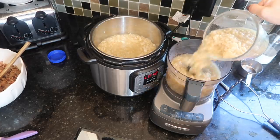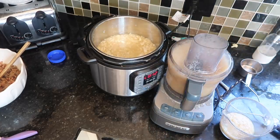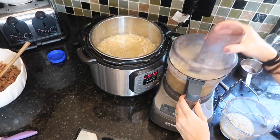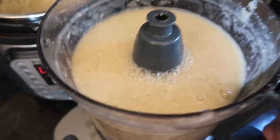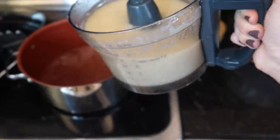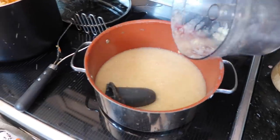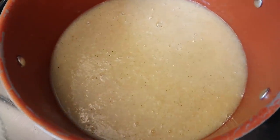I'm just gonna puree it in here. Oh, it's gonna leak everywhere. It's really awesome. Guess I overfilled it. I let it puree for quite a while, so the chunkiness is gone, and I'm just gonna pour it right into this pot. Oh, great. And I'm gonna do that about 7 more times.